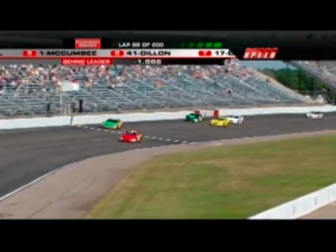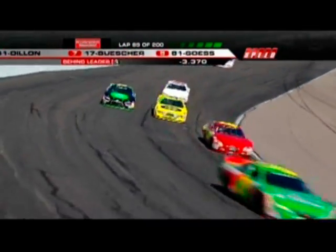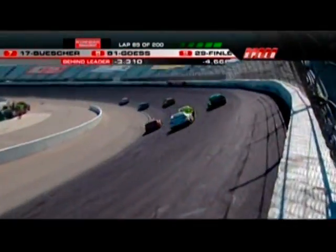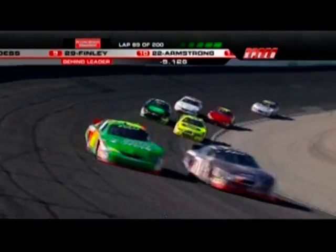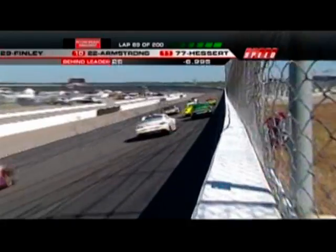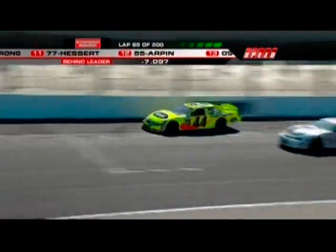Looks like Justin Marks is fighting his car a little bit. We saw him sideways up off of 4 the last 2 laps. Frank Kimmel is able to now get to the inside, 3 wide through the corner, and Kevin Swindell in the 6 car is lurking right behind. That is for the 2nd spot. Kimmel has it now, right? The 44 car has been a little bit loose.